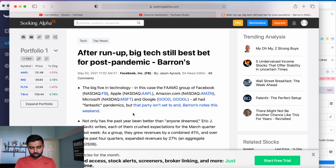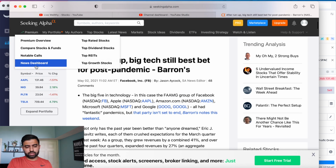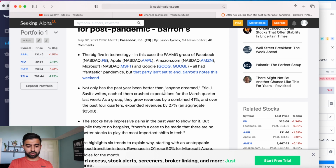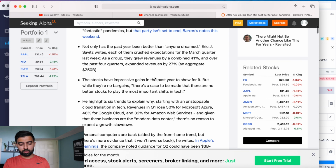So part of me was wondering, what is big tech going to do? Is it time for big tech to take a back seat? And the answer, for me at least, is no. And here is a little bit of why. This article is currently on Seeking Alpha if you guys have an account with them, but it was published by Barron's, and it essentially talks about the FANG stocks, or FAM stocks group, which is Facebook, Apple, Amazon, Microsoft, Google. Typically Netflix is in there too. It's considered FANG. But anyway, they performed last year better than anyone dreamed, like I talked about.